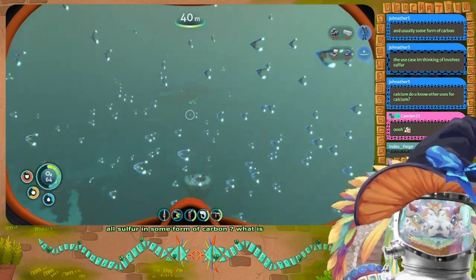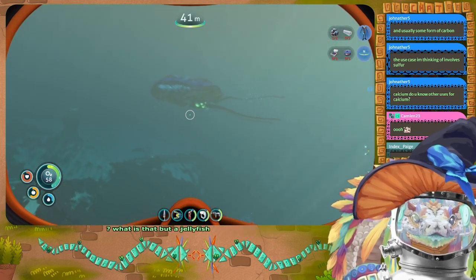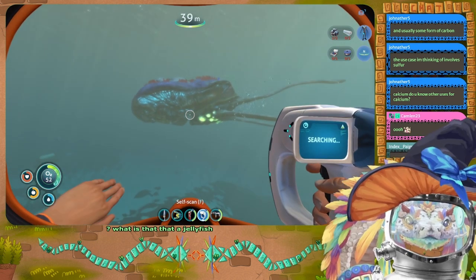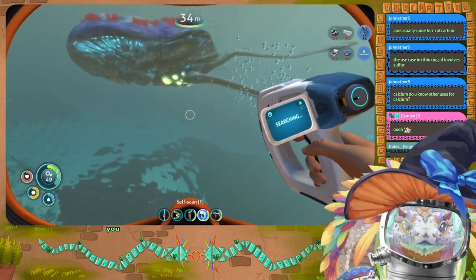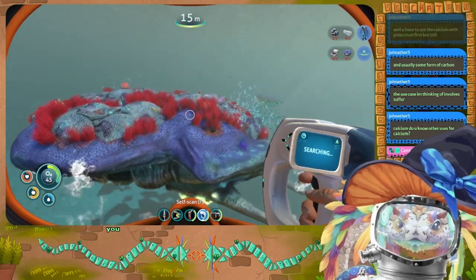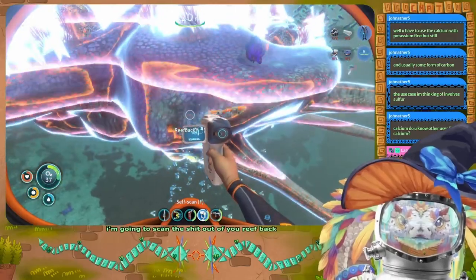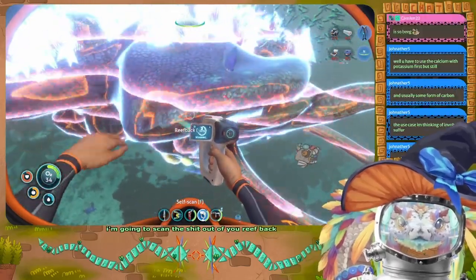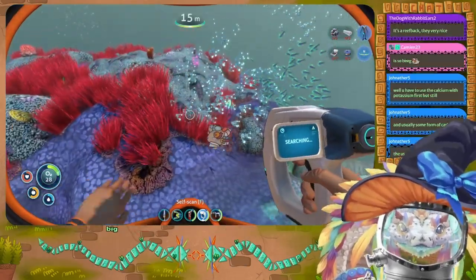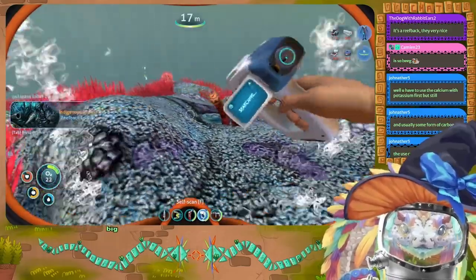What is that? Is that a jellyfish? I'm gonna scan the shit out of you. This thing is like, oh, I'm trying to scan! It's so big! Look at the little worms!